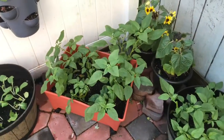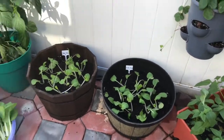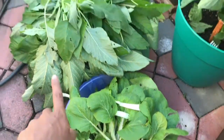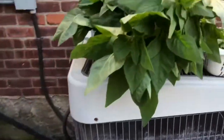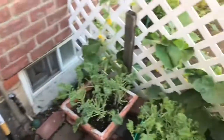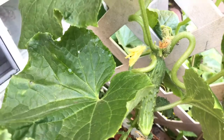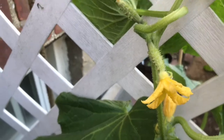Okay, so I'm done harvesting for the day, and I planted some new bok choy. Here is the bok choy that I harvested. Here is some callaloo that I harvested. And here is some more callaloo and kale. So this is the after of everything, and I want to show you my cucumbers coming in. How exciting. Look at how they blossom from the flower. Wow, amazing.